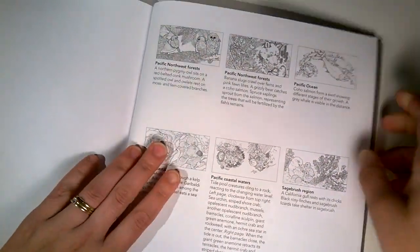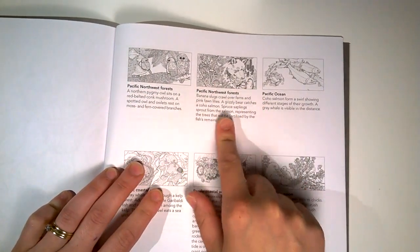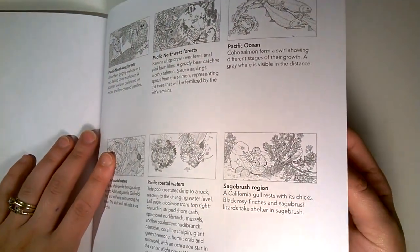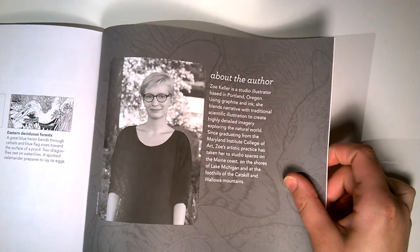And then here in the back, she has a little tiny thumbnail and details of all of the plants and animals featured inside, which I really, really like because it makes it easy to look up for reference what the actual animal looks like. So I definitely appreciate that. There's a picture of the artist there.